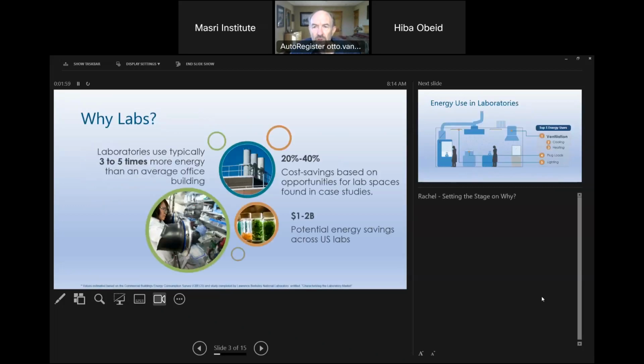So getting on to why labs. Labs use 3 to 5 times more energy than an average office building. But because of that, there are also huge opportunities for large cost savings, often 20, 40, maybe even 50% cost savings, based on opportunities in lab spaces found in the case studies. I'll elaborate on those in this talk. And with large cost savings, $1 to $2 billion in the US, obviously much more if you include all the laboratories in the world.